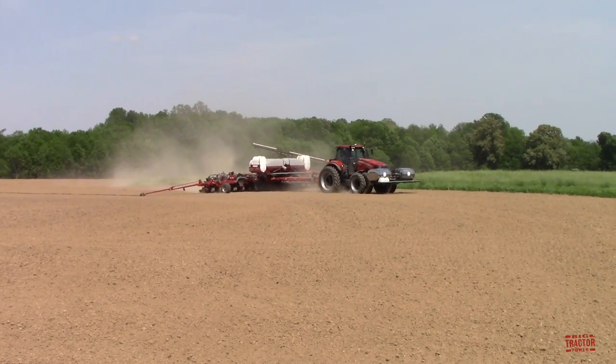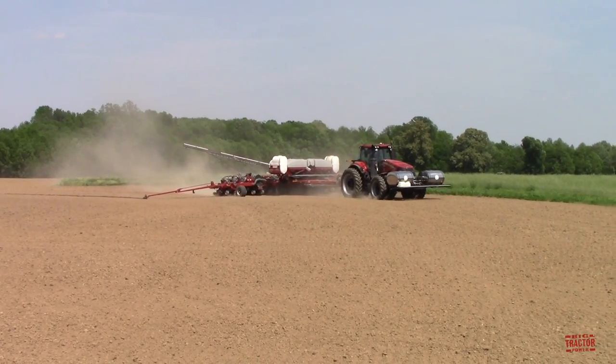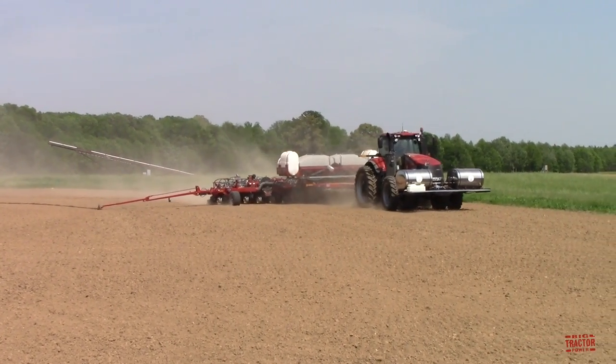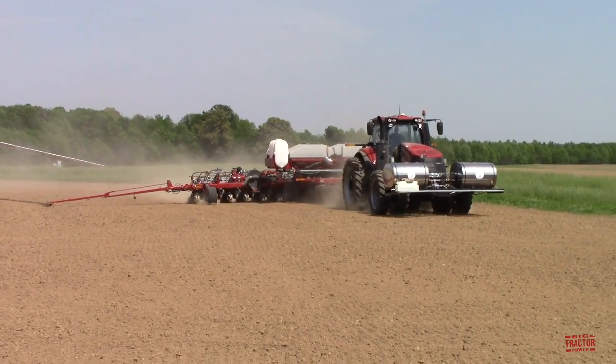This farm relies on a pair of 380 CVT Magnum tractors manufactured at Case IH's Tractor Factory in Racine, Wisconsin. Both tractors are pulling 40-foot wide early riser planters that are planting 16 rows of 30-inch spaced corn.